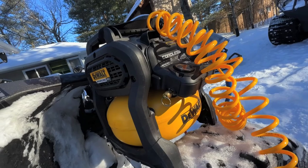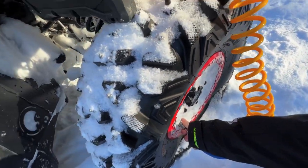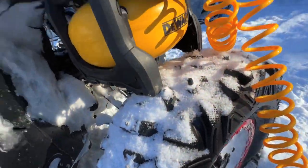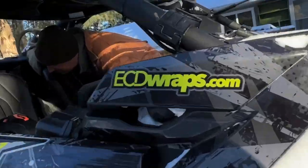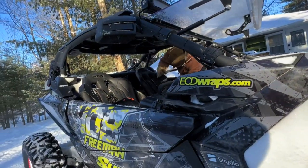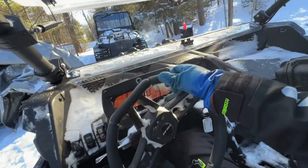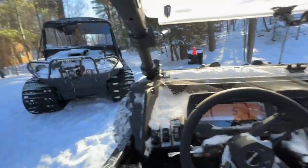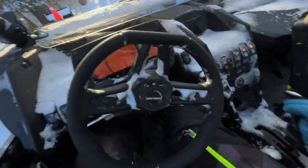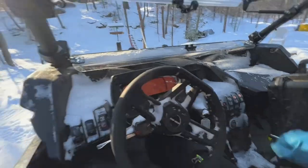Got the old DeWalt here. This thing is super handy, especially when you have leaky studded tires. We are warmed up. Let's see what kind of sound she's gonna make. Oh, nothing. Beautiful. Oh yeah. Let's roll.